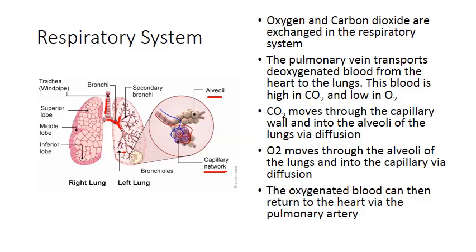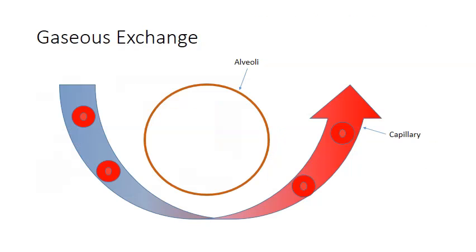So basically, the pulmonary veins transport deoxygenated blood from the heart to the lungs, and the blood is very high in CO2 and low in O2. That CO2 needs to move through the capillary wall and into the alveoli via diffusion, and at the same time the oxygen moves through the alveoli of the lung and into the capillary, so that oxygenated blood can return to the heart via the pulmonary artery. So how does this happen?